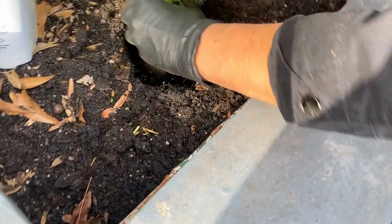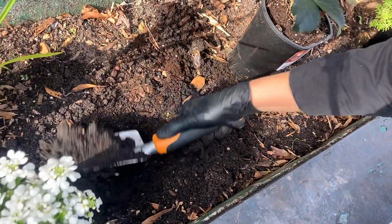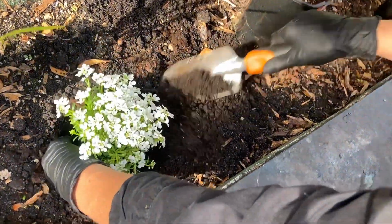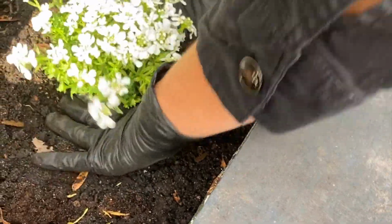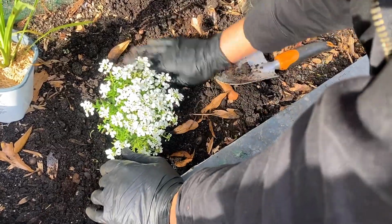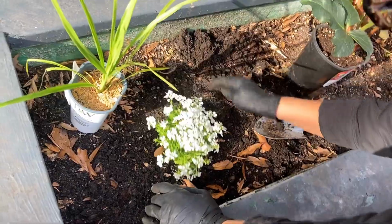So, gotta get this deep enough, and I'm gonna use a shovel to get in there and just get it deep enough. So again, flush with kind of your soil level so that it doesn't get root rot, just drowned. Look at the white, how it pops against the dark soil. This is gonna be so beautiful here, you guys.